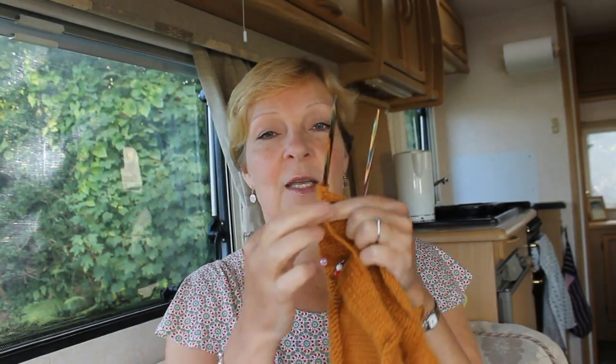And look at that for a game of yarn chicken. I just had enough to finish the row. I hate finishing a ball of wool in the middle of the row because I don't like it if you can sometimes see the lump behind, so that was a stroke of luck.